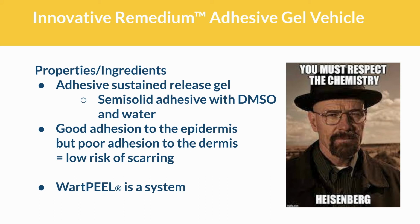And when you think of WartPeel, don't think of it really as two active ingredients and a base. Think of it as a system. There's a lot of synergy going on there, not just between the 5-fluorouracil and the salicylic acid, but with the Remedium adhesive gel as well. And also, for warts and thick-skinned areas, there's a waterproof tape which comes with WartPeel to amplify the effects of it more.